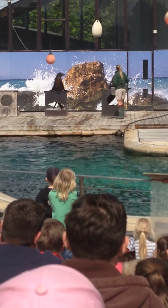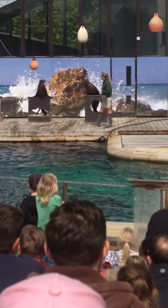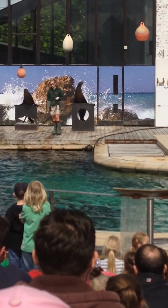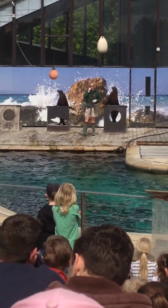We do, of course, also have a male sea lion. His name is Dominic. He is 8 years old, but he won't be joining us this afternoon. He's having a bit of a break. But he will be in the 4 o'clock show. Do feel free to go and visit him inside after the show.